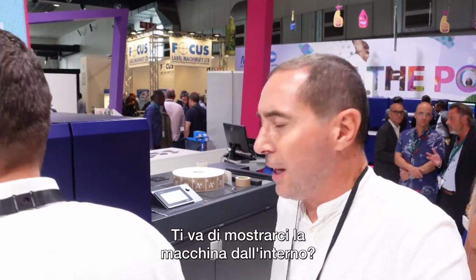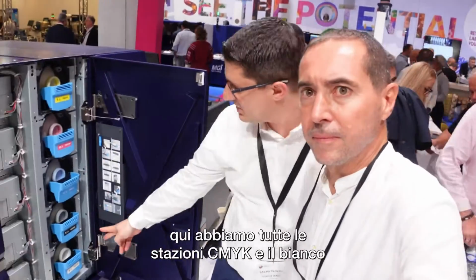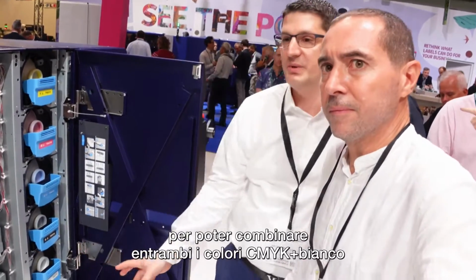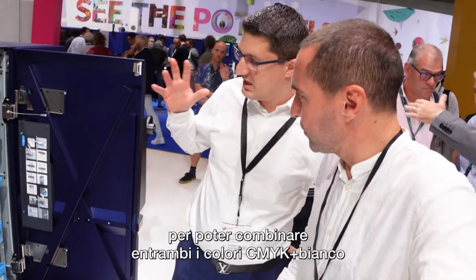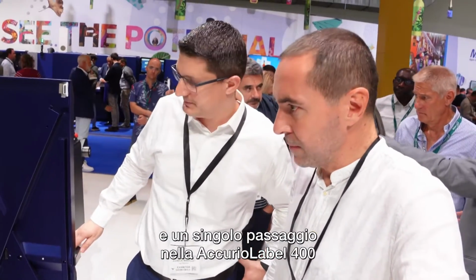Are you happy to show us the machine from inside? Sure. And here we go. Here we have now the CMYK stations and the white, the extra station available here, in order to combine both CMYK plus white in one single pass in the AccurioLabel 400.